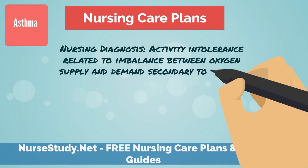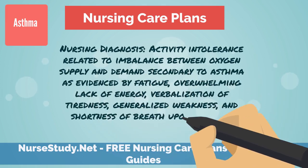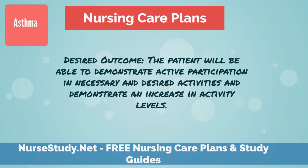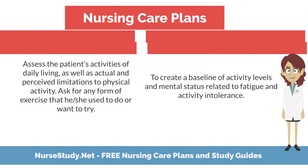And for another nursing care plan for asthma, we could use activity intolerance related to imbalance between oxygen supply and demand, secondary to asthma, as evidenced by fatigue, overwhelming lack of energy, verbalization of tiredness, general weakness, and shortness of breath upon exertion. Desired outcome: the patient will be able to demonstrate active participation in necessary and desired activities and demonstrate an increase in activity levels.